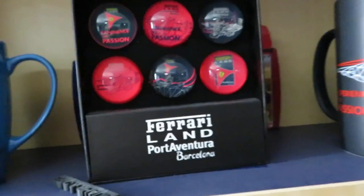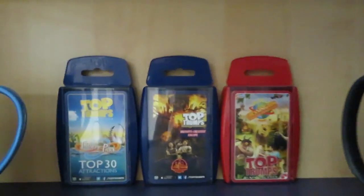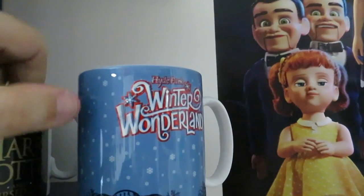Shambhala mug, Ferrari Land magnets, and the mug, and then behind it we have all the top hats. And then we have this from the Harry Potter Cursed Child, Dip Witton from London, and Winter Wonderland from last year. And then under here we have some platform nine and three quarters tickets. That's cool. More pins.